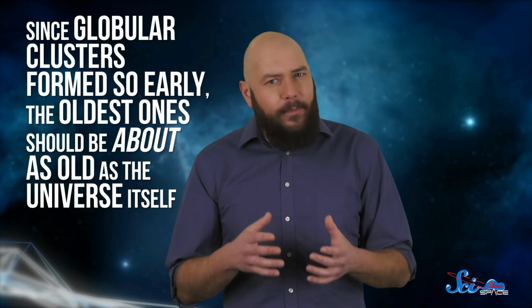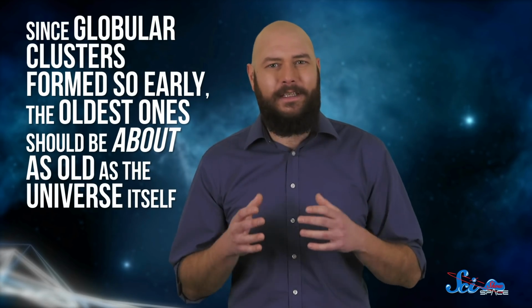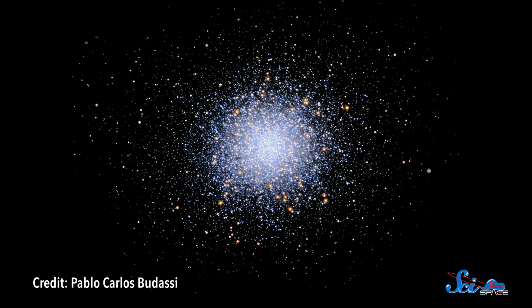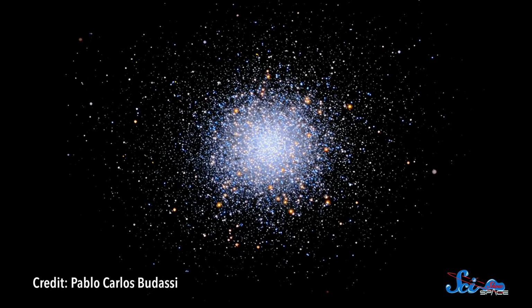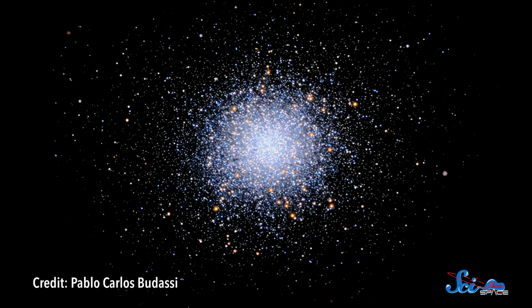These ancient clusters can tell us a lot, but one thing we can use them for is estimating the universe's age. We do have other ways of measuring this, but it's important to check our work, especially when we're throwing around numbers like 13.8 billion years. The key to this technique is that since globular clusters formed so early, the oldest ones should be about as old as the universe itself. So in a 2020 study, astronomers set out to estimate the ages of different globular clusters, judging by the composition of the stars inside of them. And fortunately, the numbers check out.